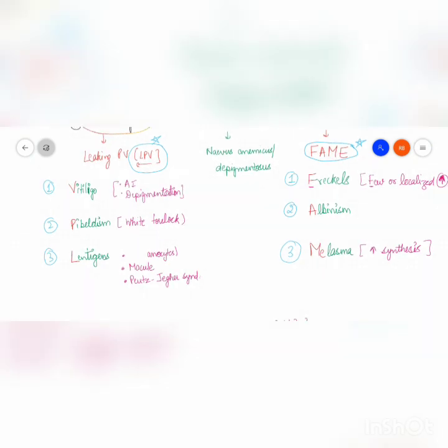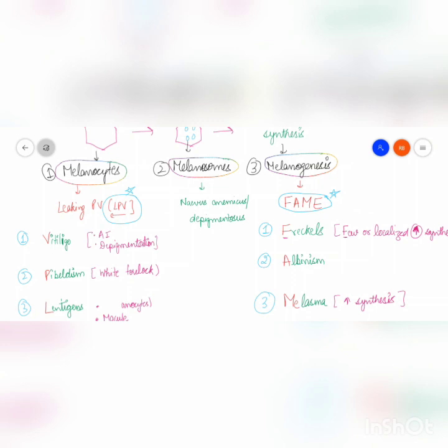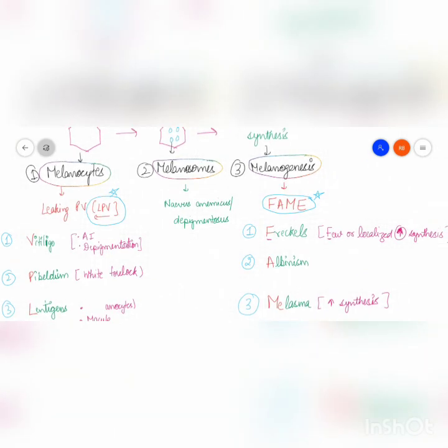In lentigo, there is an increase in the melanocytes. It is a macule. Macule is something which is neither raised nor depressed. Its disorder causes Peutz-Jeghers syndrome. Okay, melanocytes done. Then we come on to the melanosomes. It is only one disorder, nevus anemicus or depigmentosis. Okay, just remember the name.